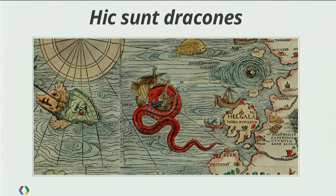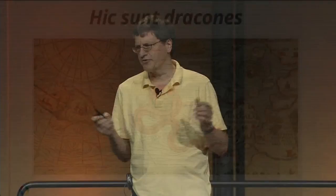Hic sunt draconis. This is what they wrote on old maps when they were drawing them and they didn't know where the borders were. It was to tell the people looking at the maps, don't go there, you might fall over the cliff. But our goal at Google has been to try to remove as many dragons from your maps as possible and make it possible for both our billion users and all of the developers to have as few dragons as possible. To do this, we go forward.